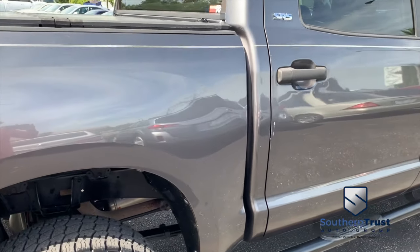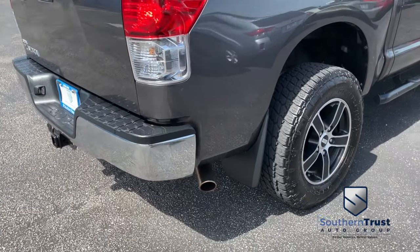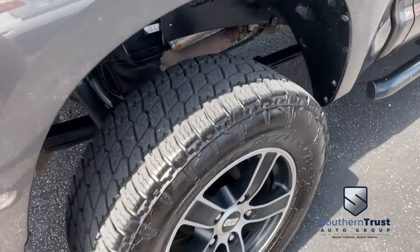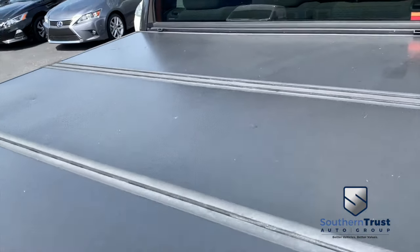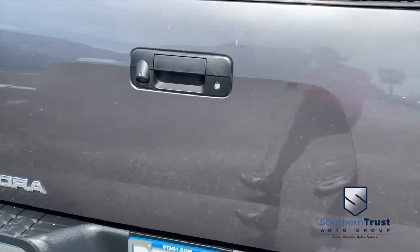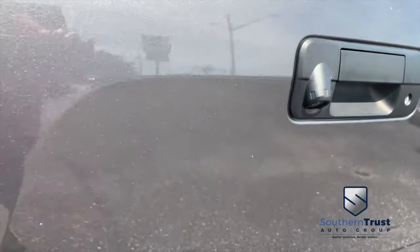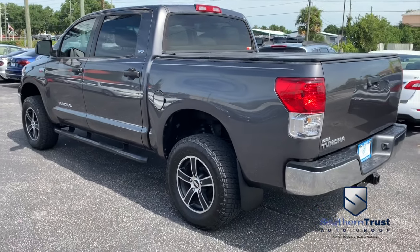Don't forget about our Southern Trust Hawkeye pricing inspection. We search the internet to make sure we have the best price and value for every make, model, and condition vehicles in the known universe. Do not wait, do not hesitate, do not procrastinate. This beautiful monster will not last long. Call us now.